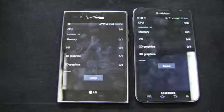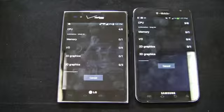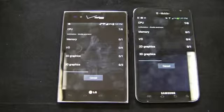Now, call quality has been great on both of these devices. Obviously, it's network dependent, depending on where you are in the nation, but both are pretty decent. I took these to their respective dead spots and haven't had a problem making calls. We'll give a slight edge to the Galaxy Note in terms of overall wireless radio.